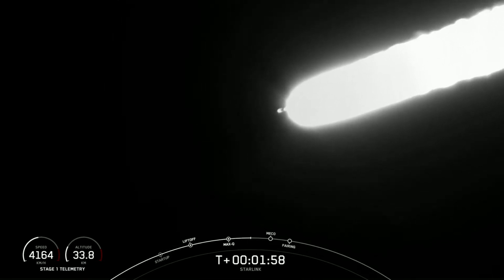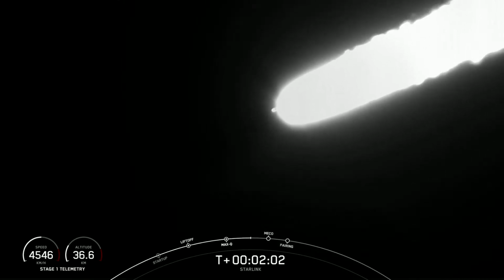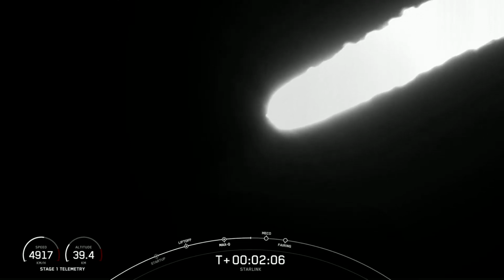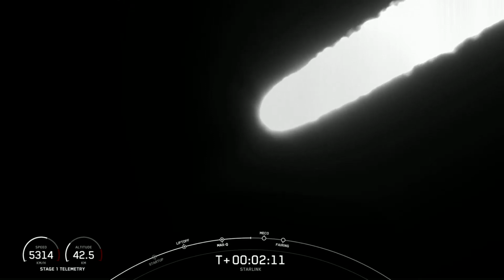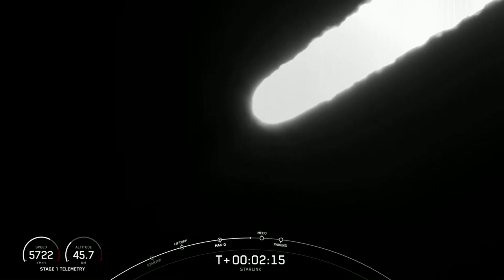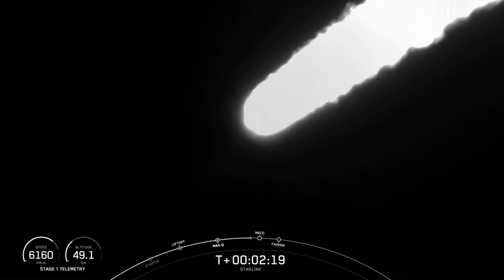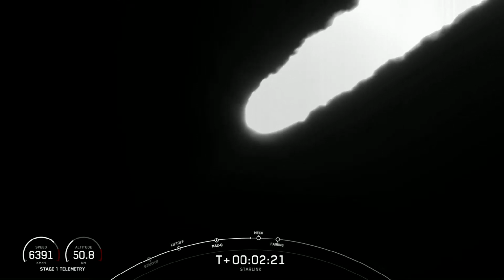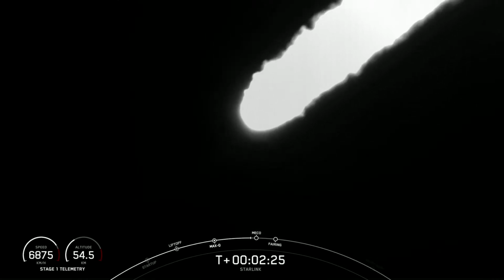First stage will then make its way back to Earth and attempt to land on our drone ship, Just Read the Instructions, while stage 2 continues its journey with the third event being second engine start 1. And that's where we light up that MVAC engine and it will propel the second stage with our Starlink satellites to orbit. Now we're just about 10 seconds or so away from those 3 events. That is MECO, stage separation, and SES-1.